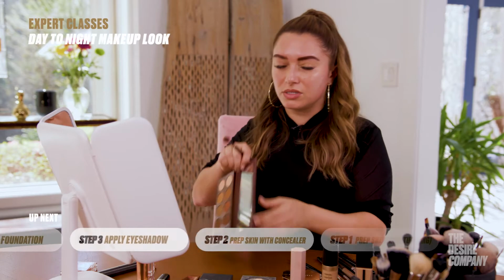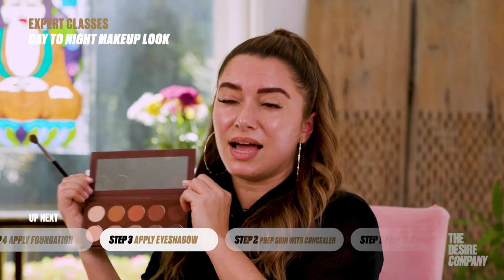So I'm going to use this matte palette. I like using mattes during the day. I don't really like a lot of shimmer. You can do shimmer, especially in summertime, or you just want something light, something to really wake you up. It's nice to put a little pop in the inner corners of your eyes or something all over the lid. But for me, day to day, I just go with something warm.